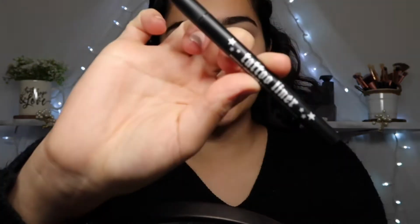All right, for liner, probably one of my all-time favorite liners is the KVD Tattoo Liner. I got this a long time ago. It's not new or anything, and of course half these products aren't new. But I've always loved this one. It just has the perfect tip. It comes out really, really black, and I just love it.